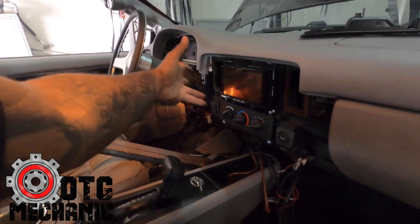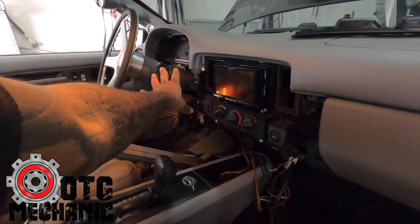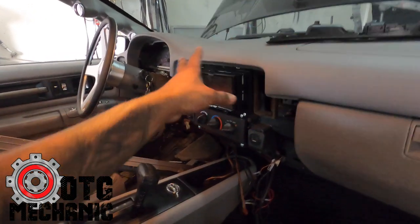But I was looking and looking and looking, and I just didn't want to mess with too much stuff under there. So I said, you know what, let me go with what I know. It may not be the most efficient way, it may not be the easiest way, but it's going to be clean, and it's going to work. So I think that's more important.